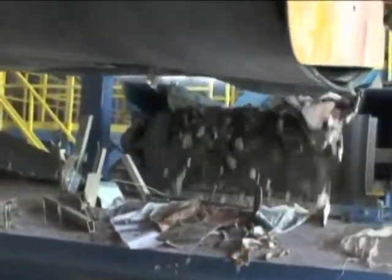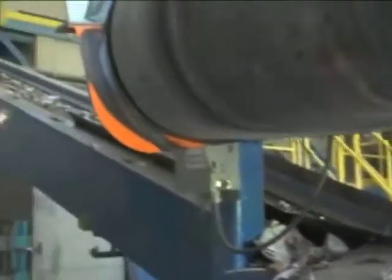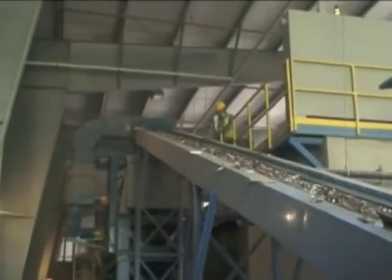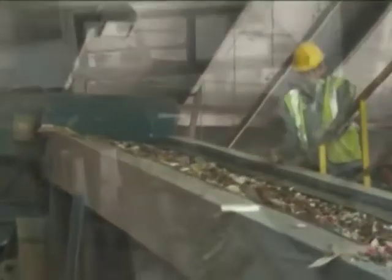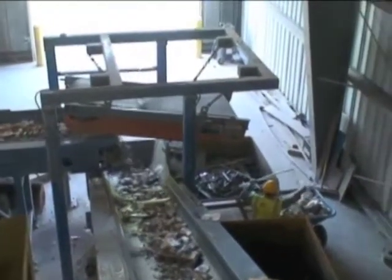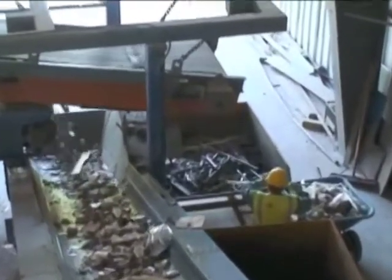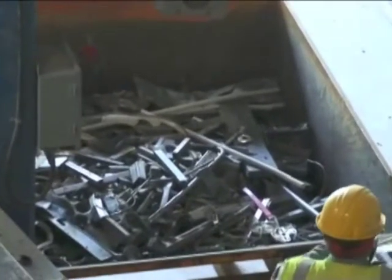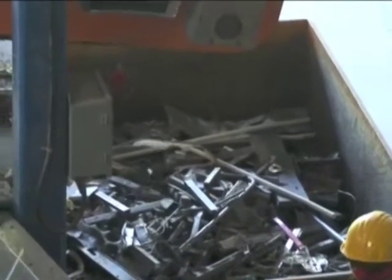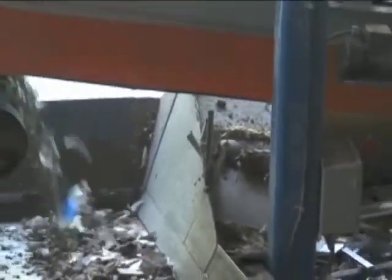This is the B line, where there's a magnet that pulls off the ferrous metal. After that, the waste goes up to a destoner or air knife. There's an example of the magnet that's pulling off the metals, dropping it into a container that's offloaded into a larger container to go to the scrap metal recycling plant.